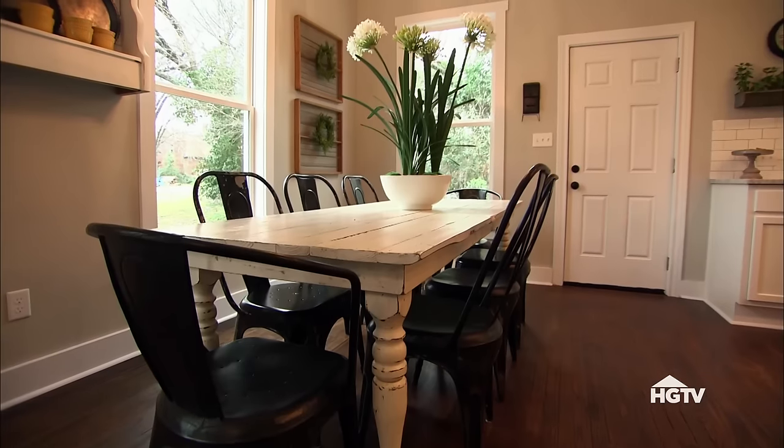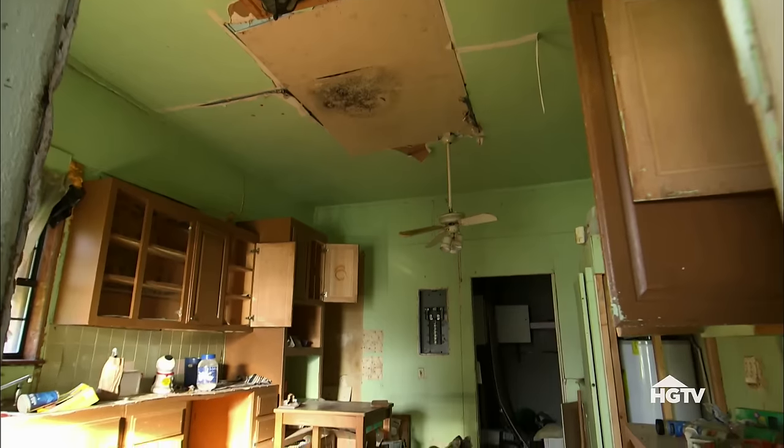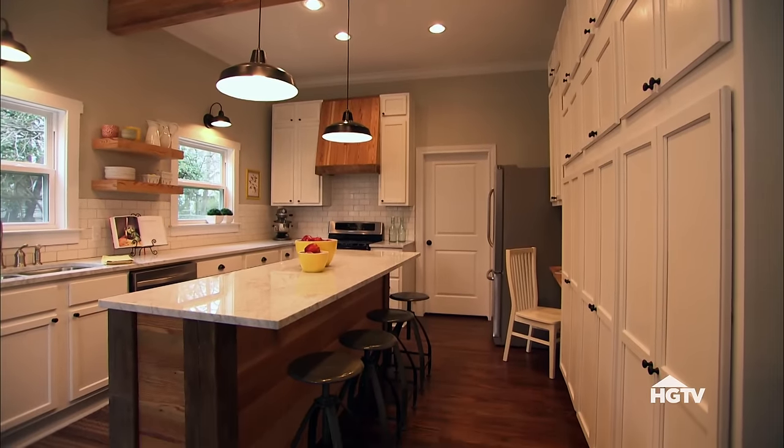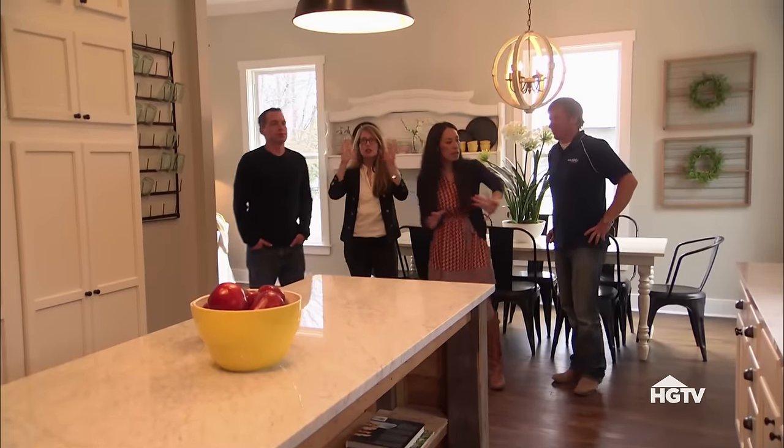Look at your kitchen. I just think this is, I mean, oh, love the beams. Gosh. Wow. Love the island that Clint built. The biggest thing here was the wall. Remember, there was the walkway in here. That's right. And then this wall that was here.